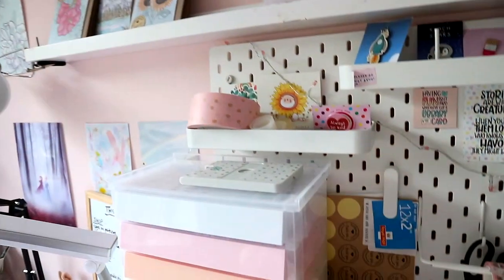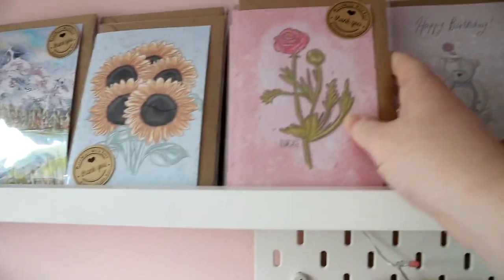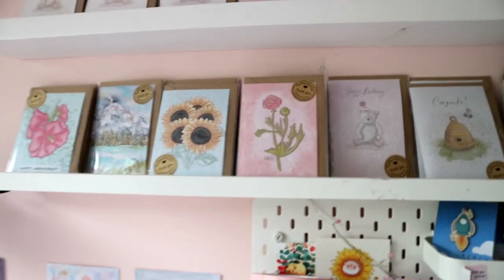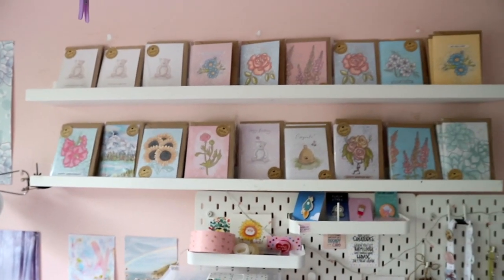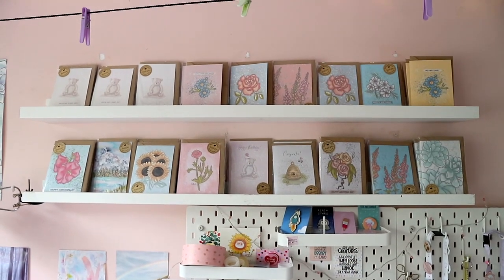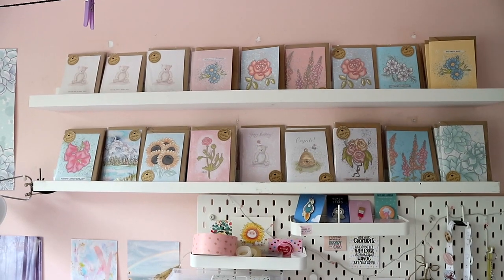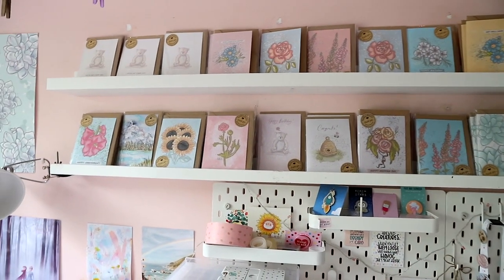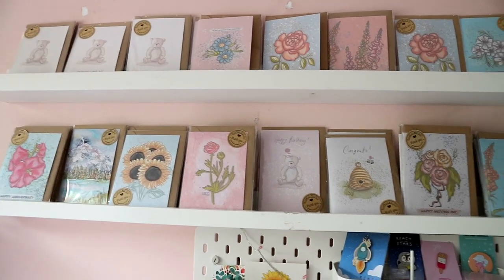It's so nice to have a new design at last. So here we go, we can add them to the shelf now. Oh, I'm really happy with those. It's so nice to have a new design and they look perfect with all the others. I'm really pleased with those, and I'm now going to go and add them to my website. So by the time that you watch this vlog, they will be available on my web shop. Oh, it feels so good to have a new design at last.